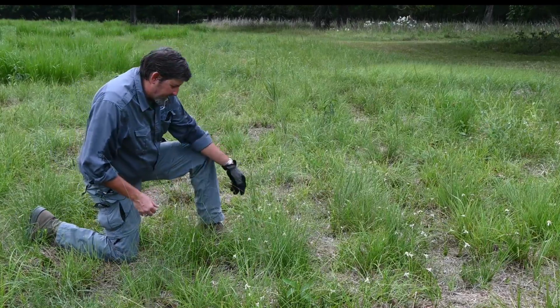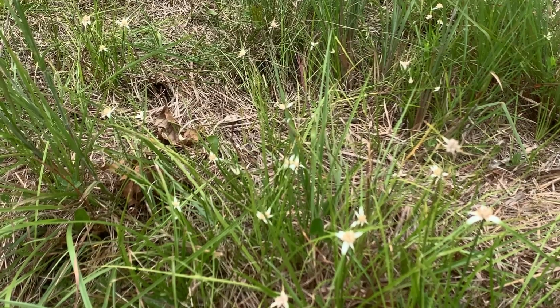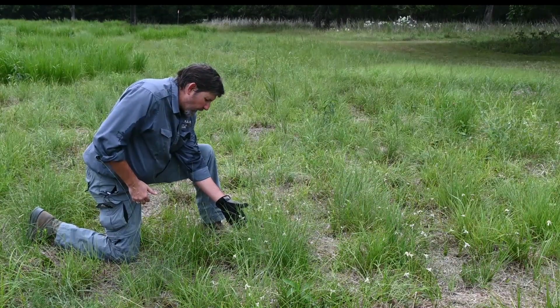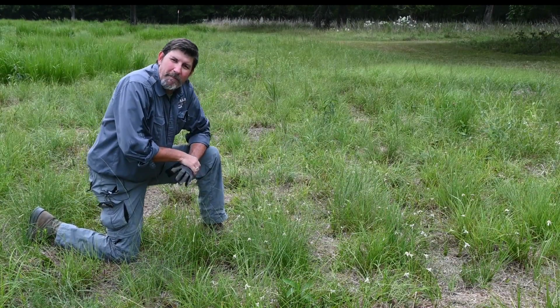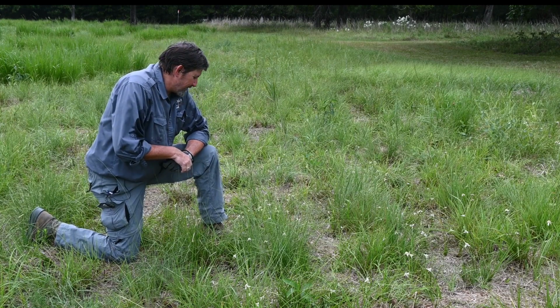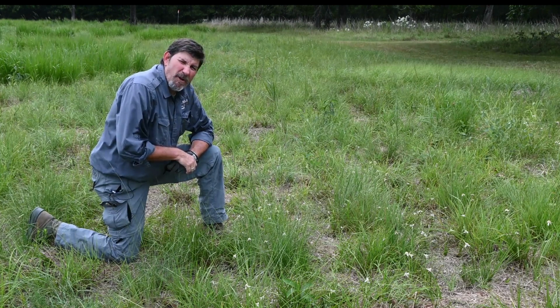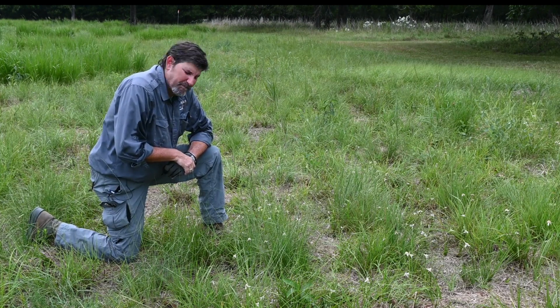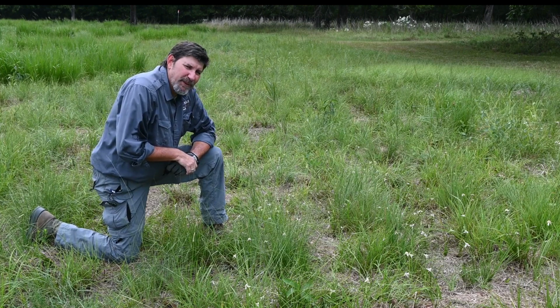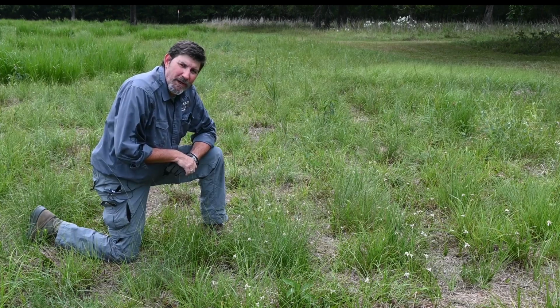Here's the white-top sedge I mentioned earlier. We noticed this earlier today when we were preparing for our public planting called Prairie Pandemonium. We'll be planting all kinds of forbs, grasses. Please look it up. Come and join us. Prairie Pandemonium, October 24th.